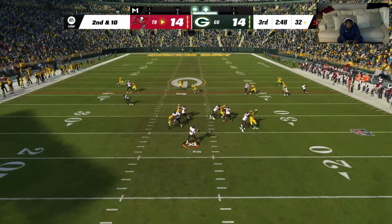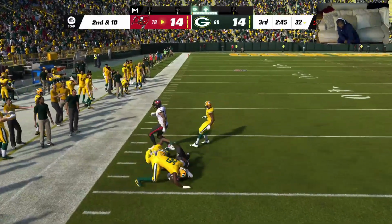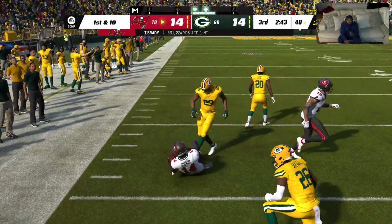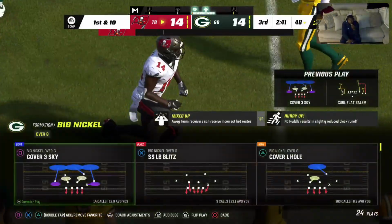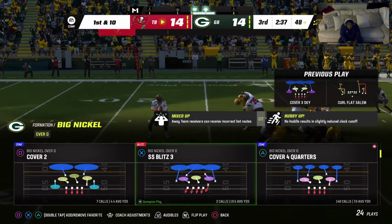Here's Brady to throw. That's complete to his receiver, Godwin. And he slips up past the 45 before being tackled. The catch and run there, good for 16 and a first. Well, that certainly has to feel good.